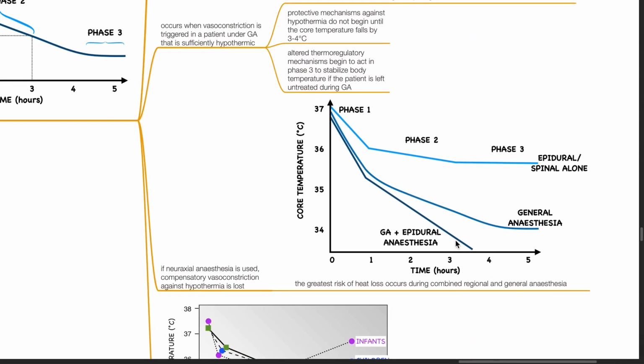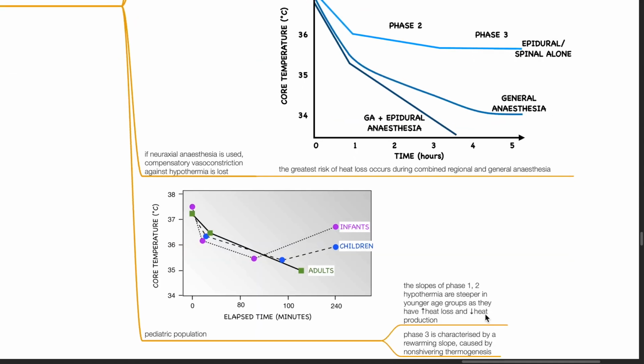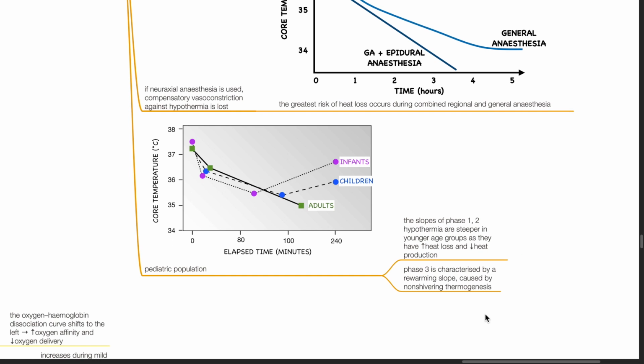However, if neuraxial anesthesia is used concurrently, compensatory vasoconstriction against hypothermia is lost. The greatest risk of hypothermia occurs during combined regional and general anesthesia. In the pediatric population, the slopes of phase 1 and 2 hypothermia are steeper in younger age groups as they have increased heat loss and decreased heat production. Phase 3 is characterized by a rewarming slope caused by non-shivering thermogenesis.